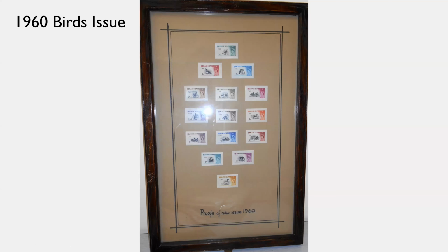Now, talking the bird set as well, here's a mounted set of proofs, as you can see there imperforate, for the birds issue. And this was hanging on the wall of the post office. So incredible, beautiful looking set of proofs. And there it was hanging on there. You can see at the bottom there, "proofs of new issue 1960."